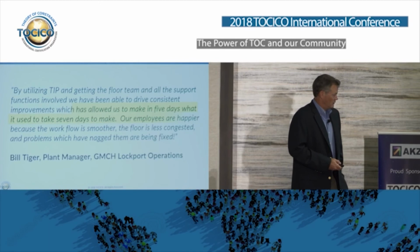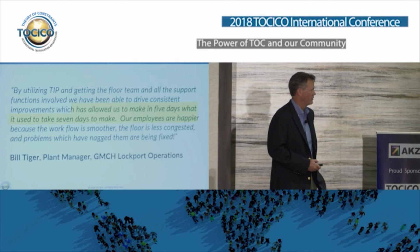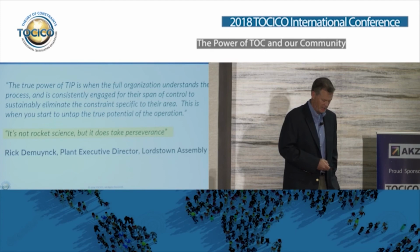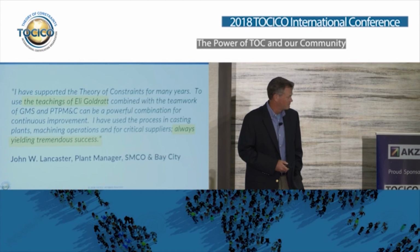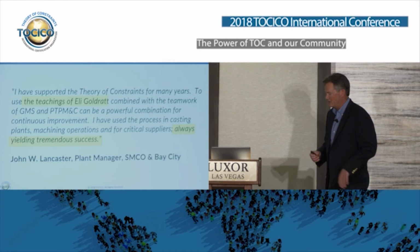Our Lockport components holding operations, components are the small parts that go into our vehicles, and this recognizes that it's compressed the time that it used to take to make improvement, and it also is used to make employees happier because they're part of the process. Our Lordstown assembly director said it's not rocket science, but it does take perseverance. And finally, our castings plant manager recognized the origins of this coming from Eli Goldratt and has used it everywhere he's been to be successful. So I think that just kind of shows all parts of the organization are using this.